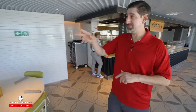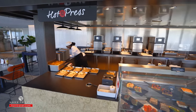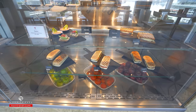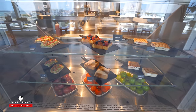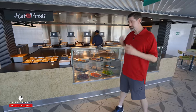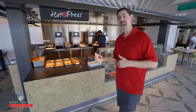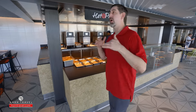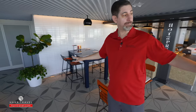Now, as we head even further back, you've got Hot Off the Press. Now this is a sandwich style bar. So you can see they have all kinds of different paninis. Looks like an incredible Reuben right there. You've got turkey and Swiss, buffalo mozzarella. And then just behind, you'll see that they have all of the ovens. So you can heat that up for you, have some chips. Once again, you're seeing that there's a wide diversity of options here, all absolutely delicious. And you can have as much of it as you want and as many different options as you want throughout the day.